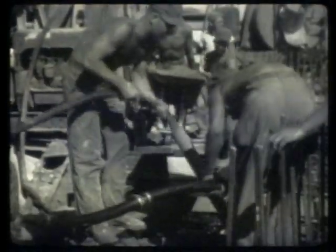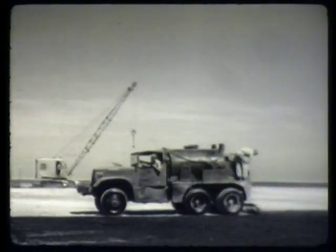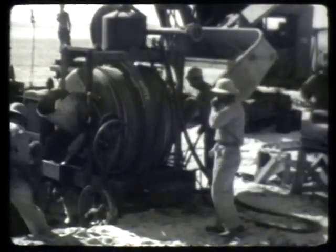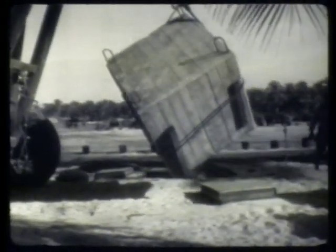Yes, prodigies is right. For in a few short months, they had cleared hundreds of acres of palm trees. More than 100,000 square yards of coral sand were paved or oiled to stabilize the soil. Thousands of cubic yards of special concrete were made and poured. More than 200 tons of reinforcing steel were placed. Thousands of cubic yards of coral aggregate were quarried. Test cubes ranging in weight from 3 to 6 tons were moved and located. And 7 light plane landing strips were constructed.